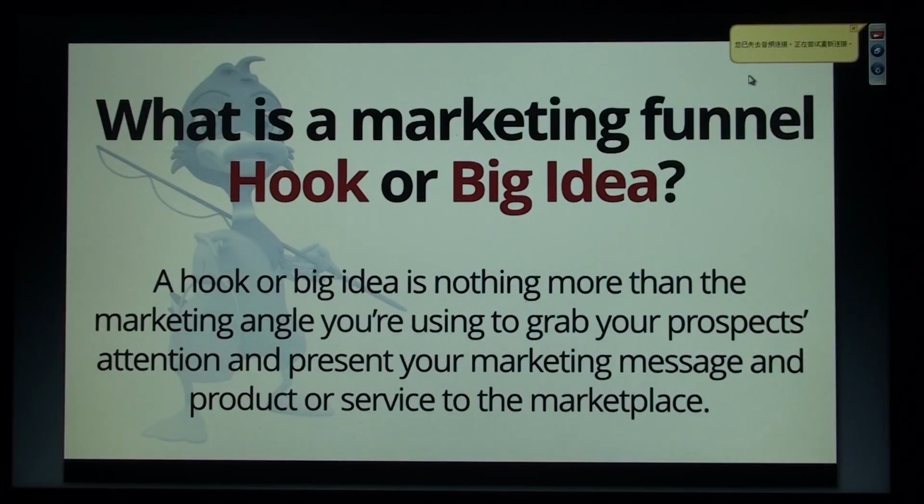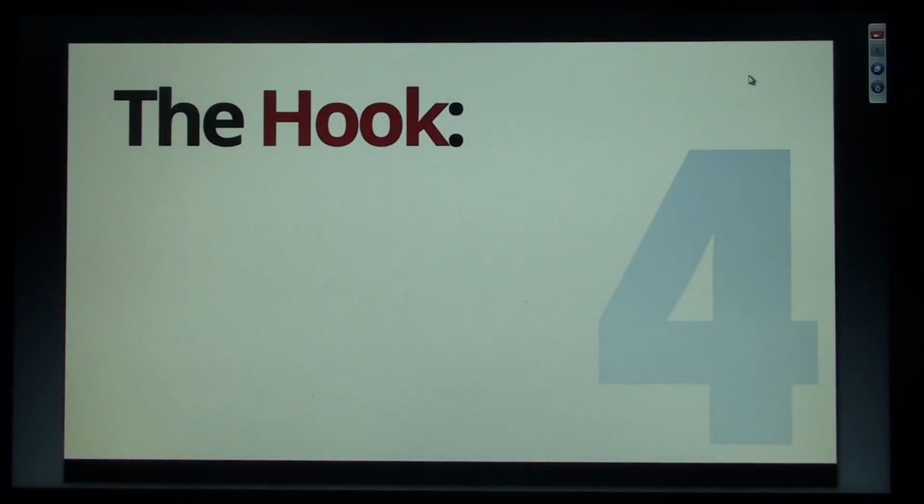Now I'm going to show you a very basic, simple, and fast way to create a general hook, just so that you can get a feel for what this process is like, right? So in this simple four-part formula, there are 4 pieces to this. I'm going to tell you what these 4 pieces are, then I'm going to show you an example hook, and then I'm going to show you where these 4 pieces are in this example hook.